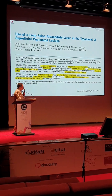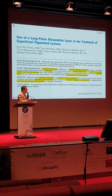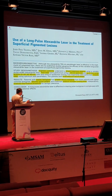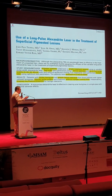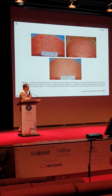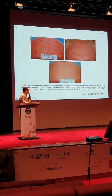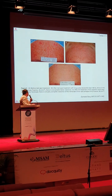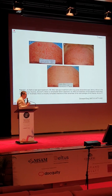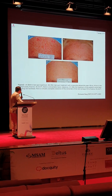And also, not just giving a treatment for the skin tightening effect, 755 nanometers has a high absorption coefficient for the melanin, so it could treat epidermal pigment. So this is just an Alexandrite long pulse laser, showing how the epidermal pigments have been removed, using a 20 millisecond, 40 millisecond pulse duration, but in this article it used the higher fluence.